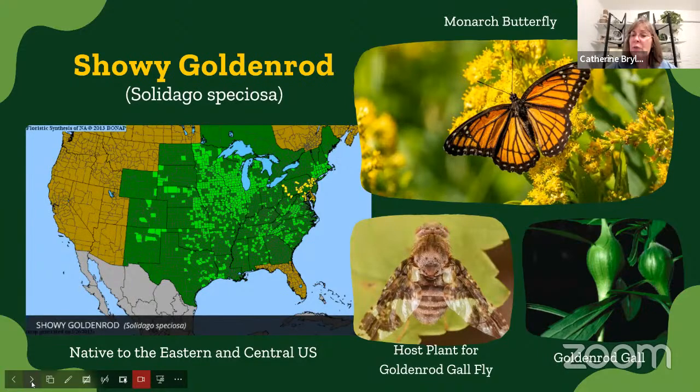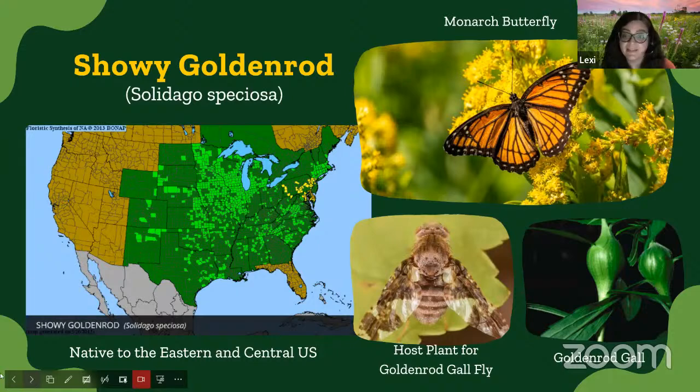Sure shows you why we should wait till spring to cut back our garden because there could be goldenrod galls in our old stems that are overwintering the young gallfly, right? Exactly.